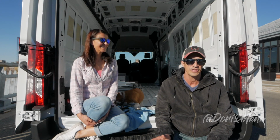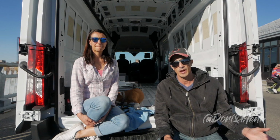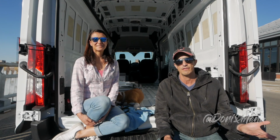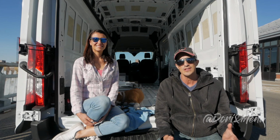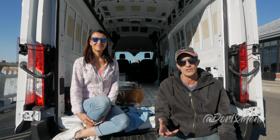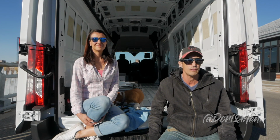We got the 350. And at the beginning, I had a little concern because we used to own the Dodge Ram before, 1500. Then you have the 2500 and the 3500. So I always thought that was engine size. Well, for the Transit, it's not. It's just your load capacity. So your engine size and your transmission are the same. So we actually increased our load capacity, I think by 400 pounds, just because we got the 350.